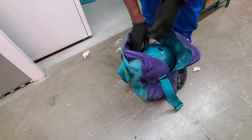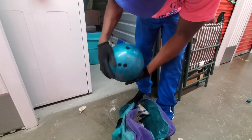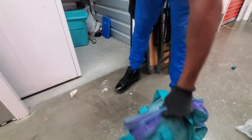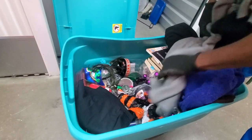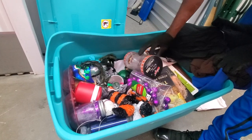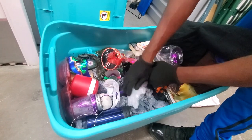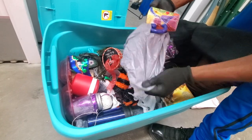Got a bowling ball. Proline, Sports Tech. That's what's up. With the gloves, with the shoes. Somebody might want that for about $10. Just clothes. Actually, no, this is everything. Glass. What does that say on it? Mama Caliente. Bunch of books. I'm gonna take everything out because it's so random, but let's just see a few things. A nice little cup.